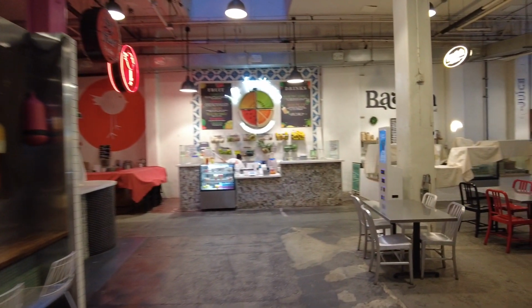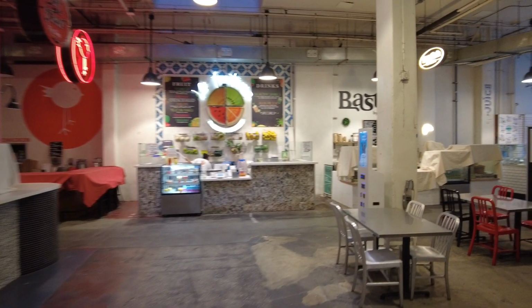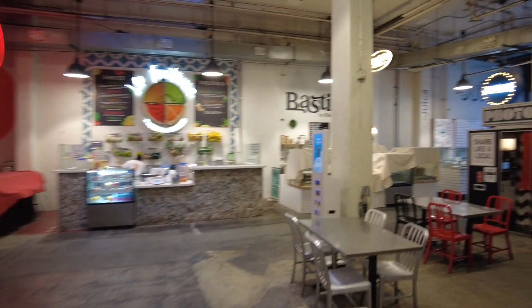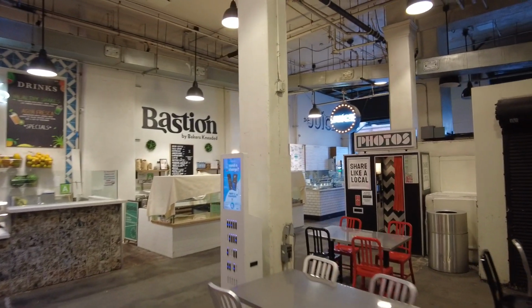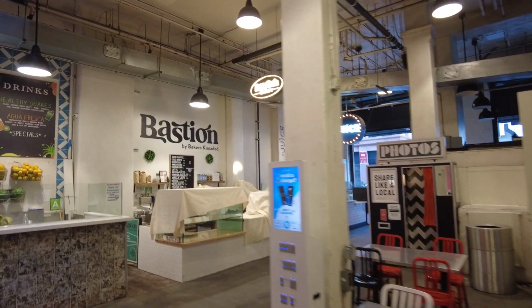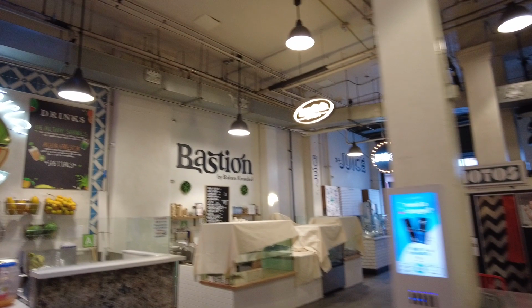Directly in front of us is La Fruteria, which offers Mexican street snacks of spicy and healthy fruit cups, as well as fruit salads, fruit shakes, and more. To the right, between that and the Juice, is Bastion Bakery. Here's where you'll find a large variety of baked goods, croissants, pastries, and bread, as well as some seasonal flavors you might want to ask about.